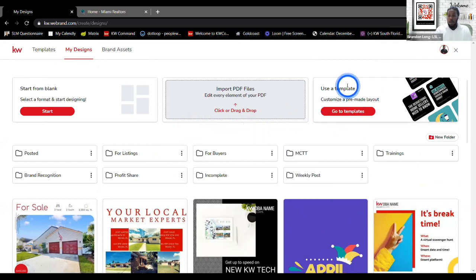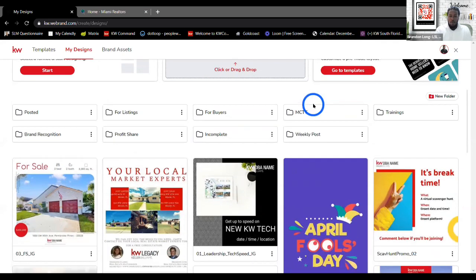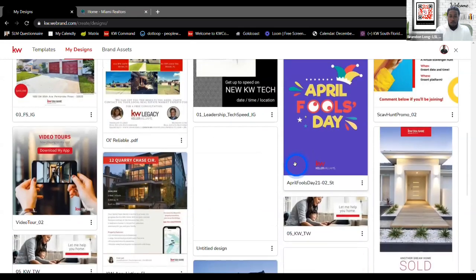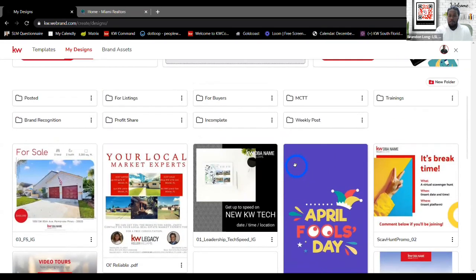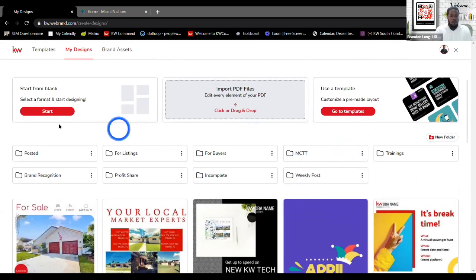You can also come on here and use a template. The templates are what you see below. So we have a bunch of different templates. This is not the template library, so this area is a little limited, but we'll get there in one moment.